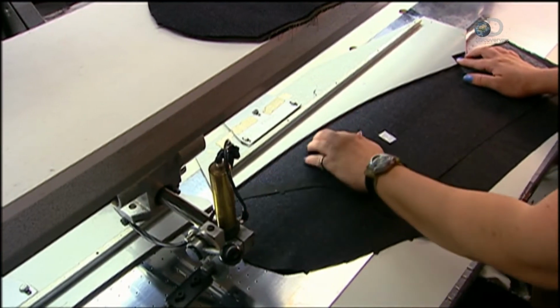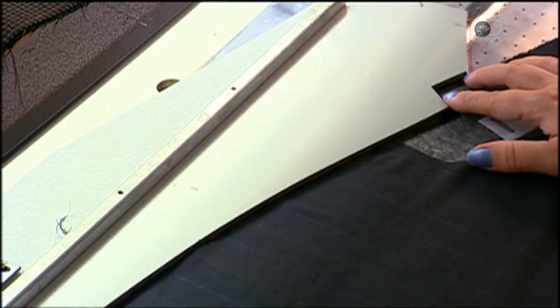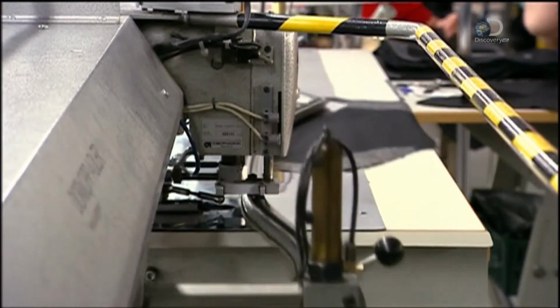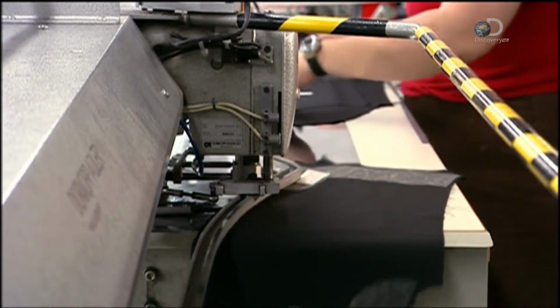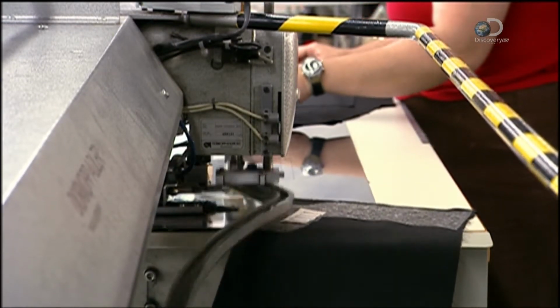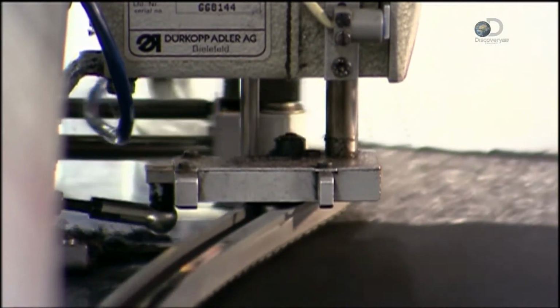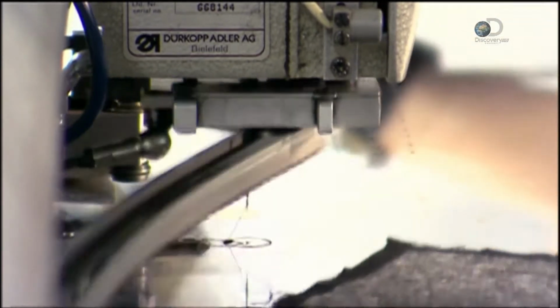Next, it's over to the sewing machine. A worker lines up 2 sleeve layers and it's hands-free from here. A rail powered by compressed air descends and guides the fabric under the needle. A computer controls the sewing. This frees up the operator to continuously feed the machine.